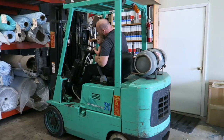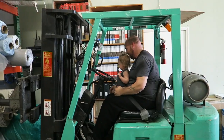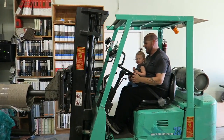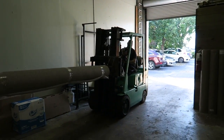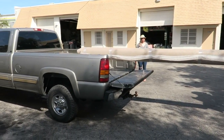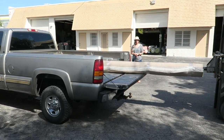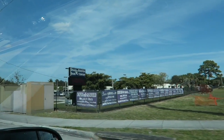But we're almost there. We're gonna get the carpet, and then we're gonna probably go visit Graham today too. Hi. We're taking the long way to see Graham and we're passing by my old high school.